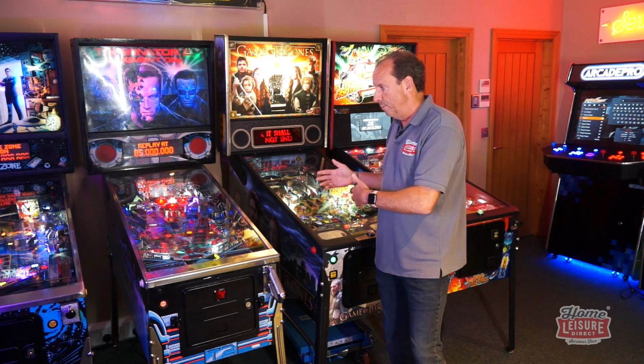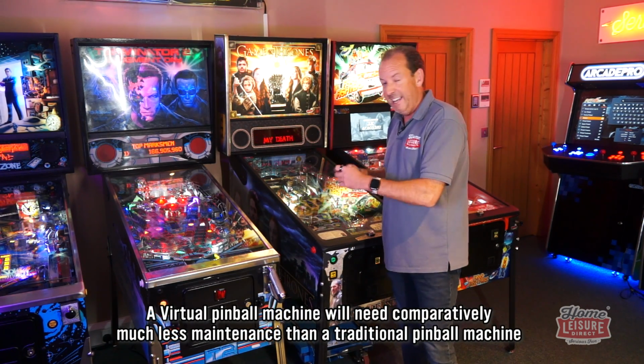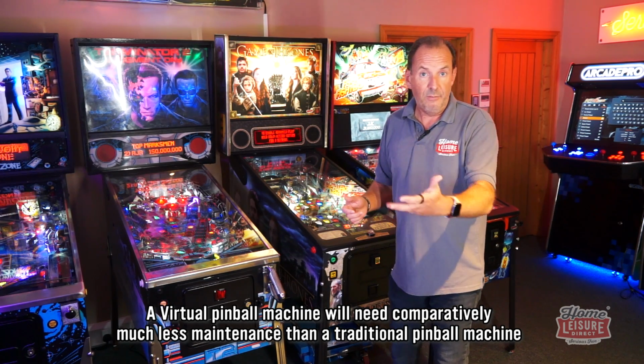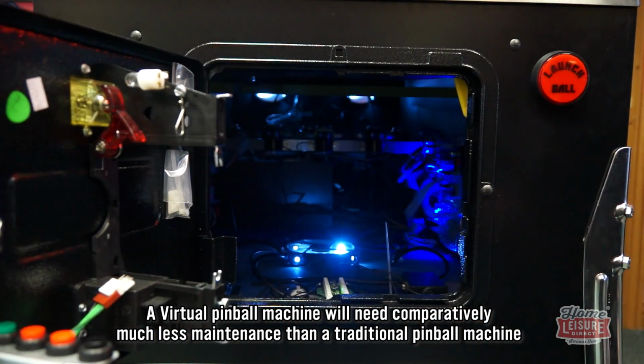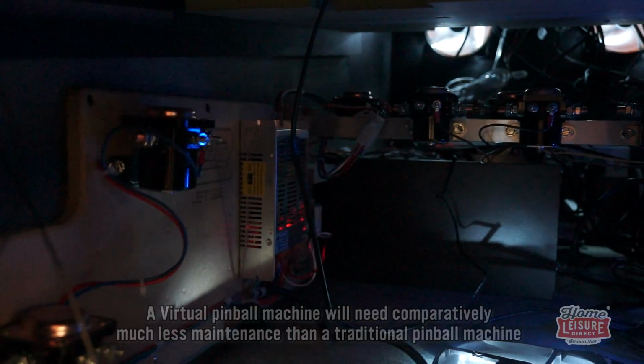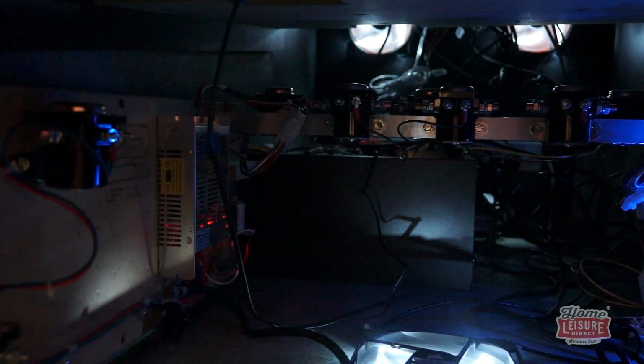Now, on a normal pinball machine, you're obviously flinging a very heavy ball bearing around the table and it hits things and could break things, and therefore they can go wrong. And that's not going to happen on a virtual pinball machine because it's just a TV screen and a PC. I guess they could go wrong, but much less likely.